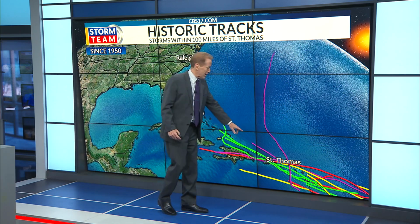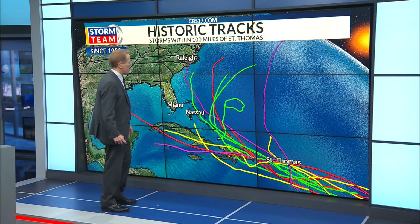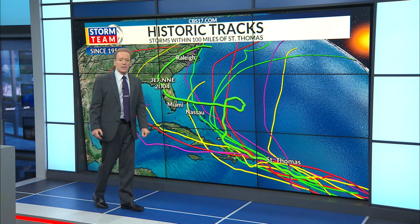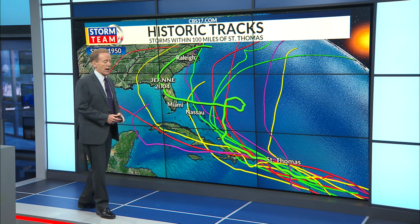However, historically, storms that came within 100 miles of St. Thomas, like Dorian did yesterday, since 1950, there were 17 storms. Only one of them, Jean in 2004, actually hit Florida. So we'll just have to wait. We're still in that wait and see as we continue to monitor the track of Dorian.